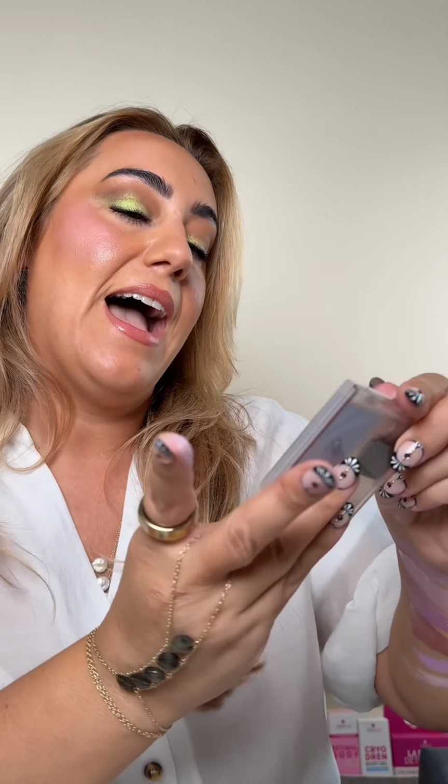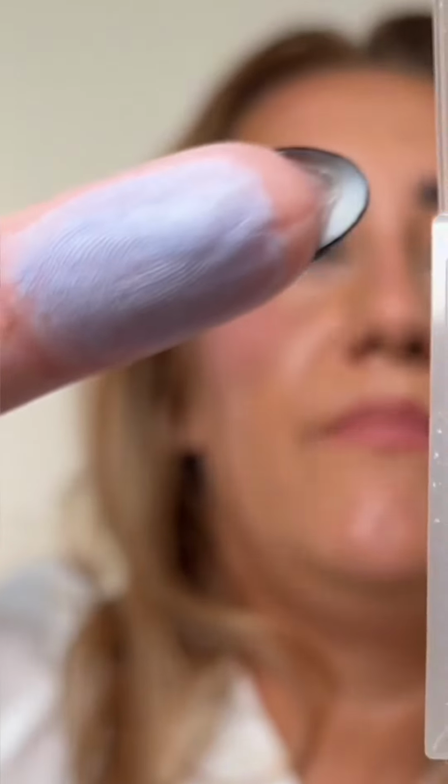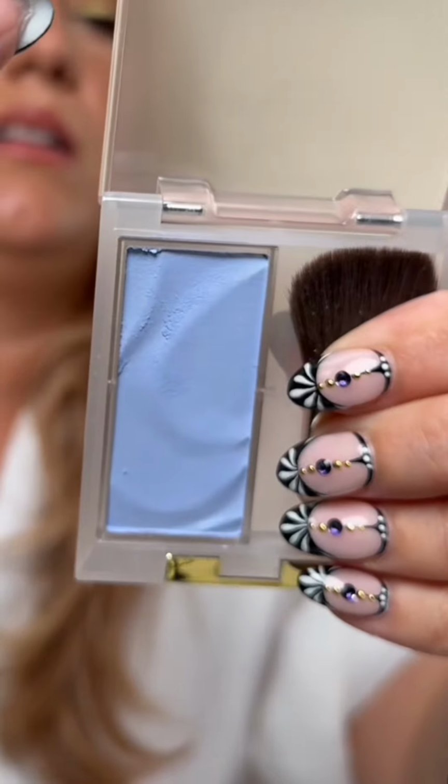Then lastly, I have this Japanese style. This is definitely blue, but blue in my head is also in the lavender family. It's a beautiful highlighting blue powder. This is by a brand called Excel. You can see how sheer that is.